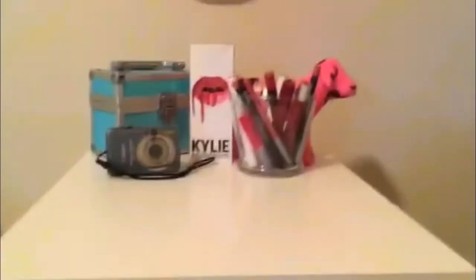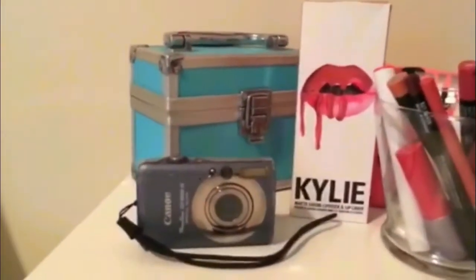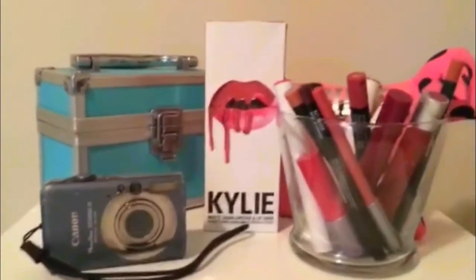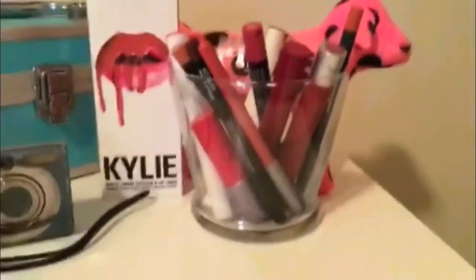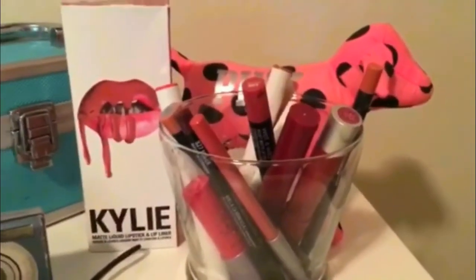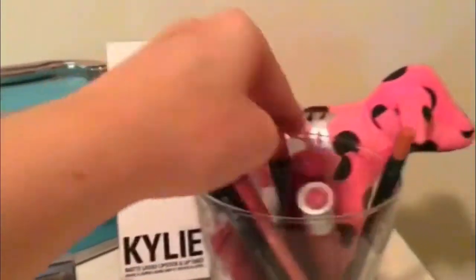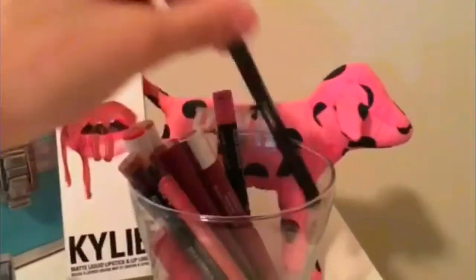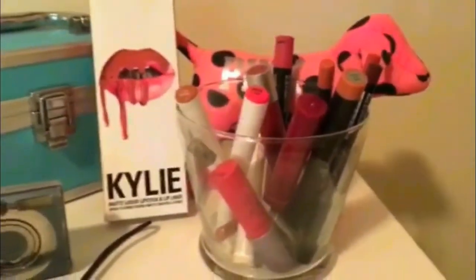Okay, so then on top of my Alex 9 drawers, I just keep some things. I first have this blue train case that Mia gave to me, and then I have a random camera that I had when I was little, and then I have my Kylie lip kit box, this pink dog, and then I have this glass jar from Dollar Tree that just holds lip liners and chubby sticks and ColourPop lippy sticks. And I just have a ton of brands. I have Revlon, ColourPop, Wet n Wild, Kylie, NYX, Essence, Tarte, Jordana, just a ton of stuff like that.